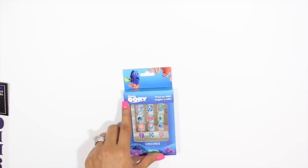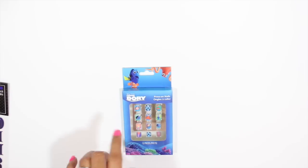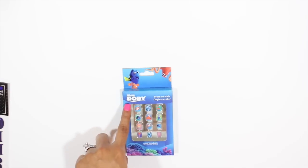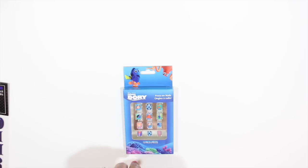Okay. I also picked up these super cute little press-on nails. They're Finding Dory themed, or I just keep saying the flower girl. She's our little cousin Layla, but she's the flower girl for life. And I just picked these up for her. I think they'd just be super cute and she'll love them and I love them for her. So had to pick those up.